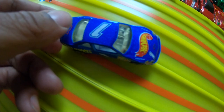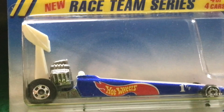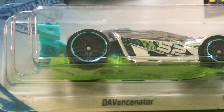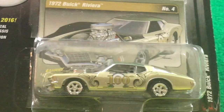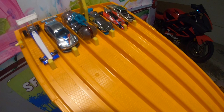We got ourselves a little Zamac action right here with the BMW M3 GT2. And Hot Wheels Calgary, as you know, as Calgary Diecast Racing, will love this right here, which is the Dragster. Yes, hope it fits on the lane, who knows? And then we've got ourselves a Honda Racer, followed up by a DaVincinator. Yep, fantasy car. And then look at this, guys, Moto Track Stars Atomics. Anything that fits on this track going down is gonna do it. And then we got ourselves a Buick Riviera from '72, which is that Johnny Lightning. All right, guys, let's get into it. This is gonna be awesome. Wow, we got Johnny Lightnings up in here, a dragster, and a motorcycle. All right, let's see who takes it.